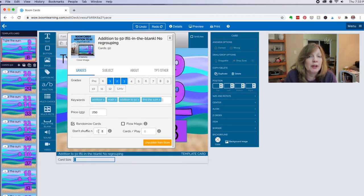Maybe your first three pages have instructions or samples that you don't want shuffled in. You could go don't shuffle in three. So I think it's number one, two, and three are not going to get shuffled in. So again, if you have instructions on the first page, or sorry, the first card or the second card, then make sure to go in there and type in either one or two or whichever.